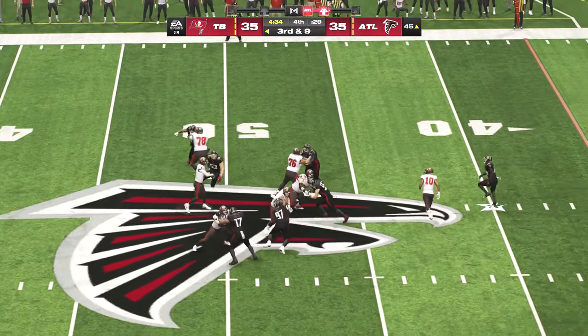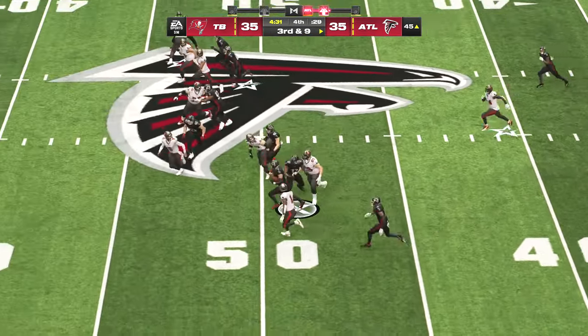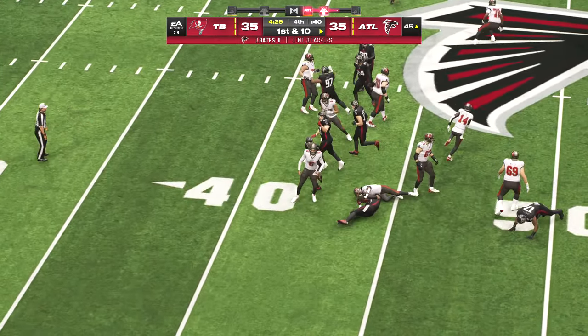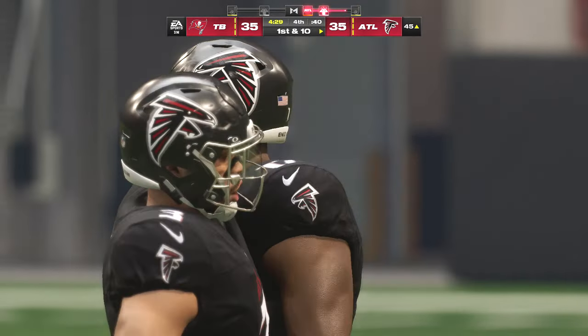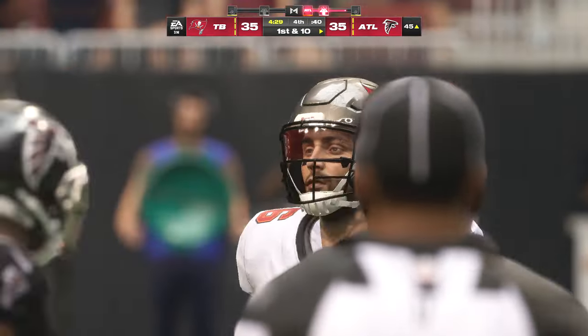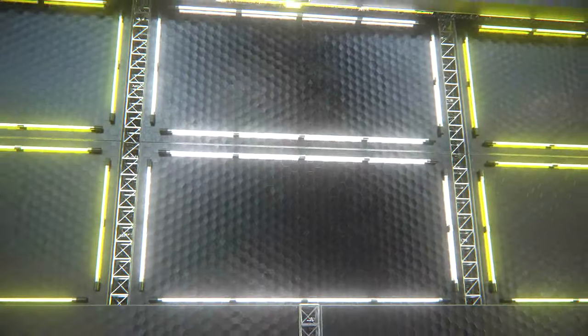Mayfield looks to throw. And this is going to be intercepted. Picked up by Jesse Bates. And he will take it across midfield and down to the 45. Well, we say it often, Charles, but not all interceptions are created equally, and that is a big one here in a tied ball game in the fourth quarter.